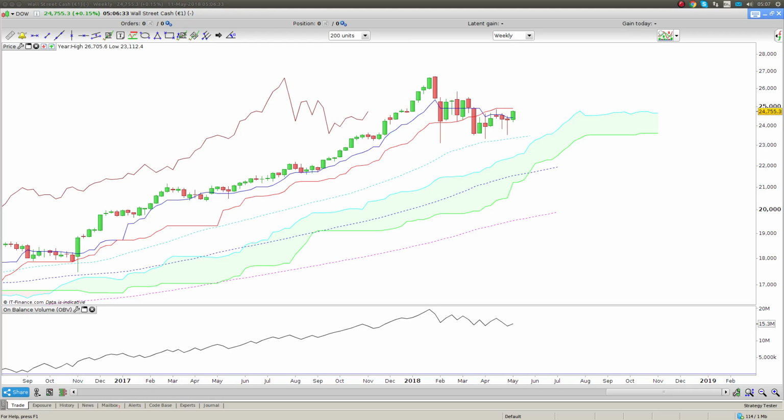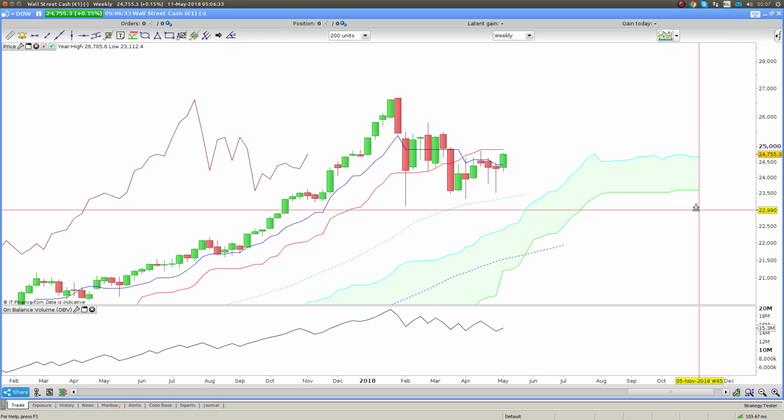Morning traders. So let's have a look at the Dow Jones this morning. So the weekly is really starting to look quite bullish.